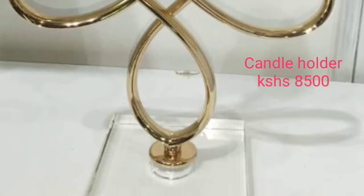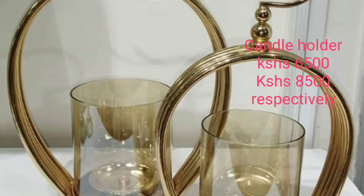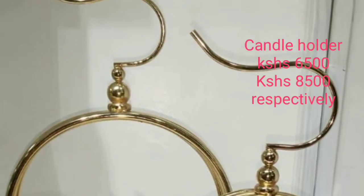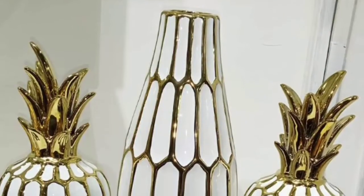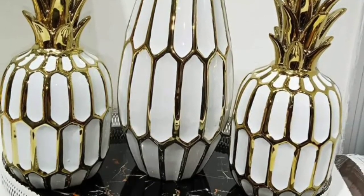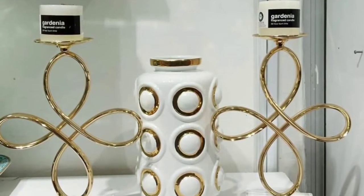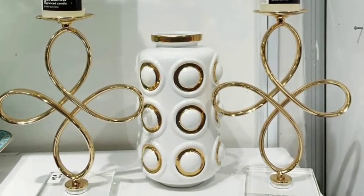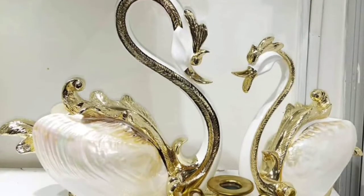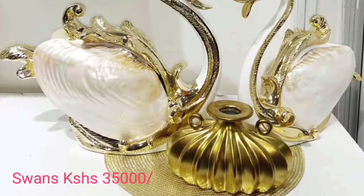So at this place, you're going to find any kind of home decor, be it candle holders, and I've also indicated the price range that they are going for, and they are going to blow your mind away. If you love the pineapple decor, here you are also going to find it, which is relatively going for around 3,500. And also the vases, they are a variety, and you get a lot to choose from.